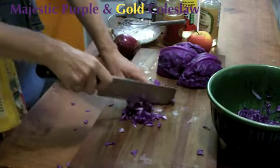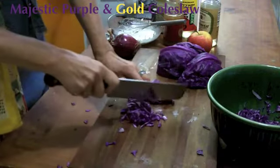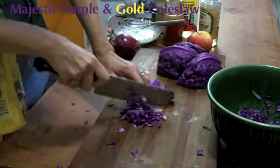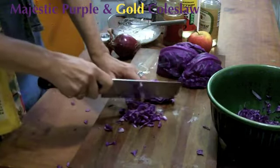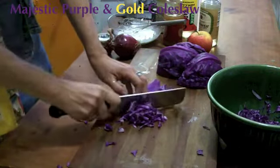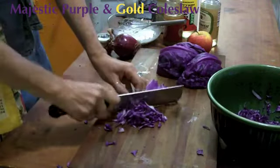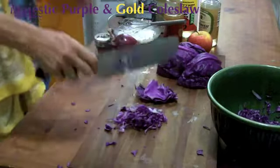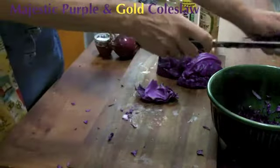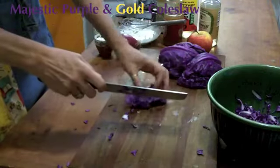Raw foodists say that the benefit of having raw food in your diet is that you don't use your digestive enzymes to digest the food. The food naturally, each food has its own natural enzymes, and that's what helps to digest food.